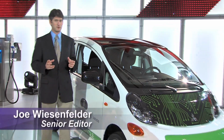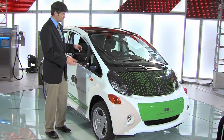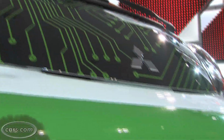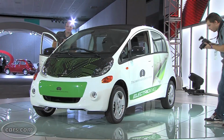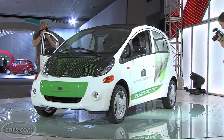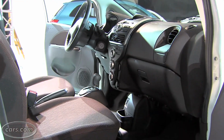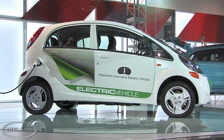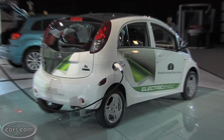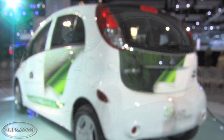We shot a video a few months ago of a Japanese specification Mitsubishi iMiEV, which we road tested. Now this is a new model that has been modified for use in the United States. The steering wheel's on the left side, and it now meets all of the crash regulations in this country. It will go on sale near the end of 2011.